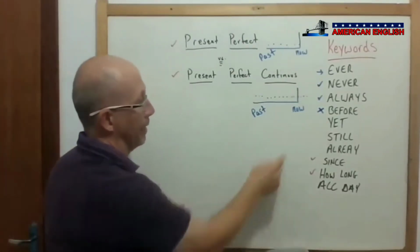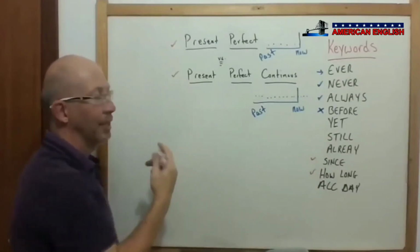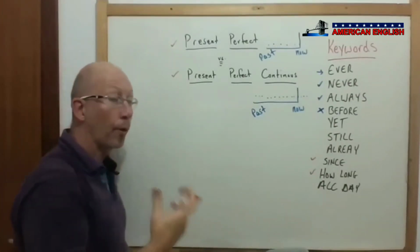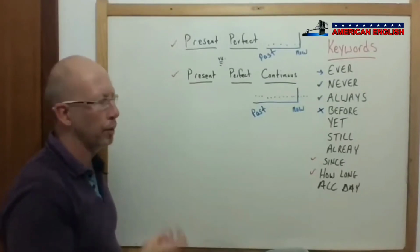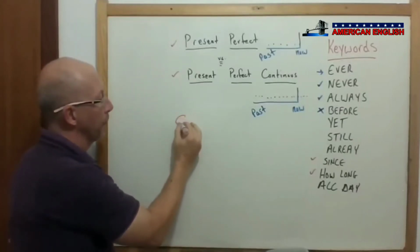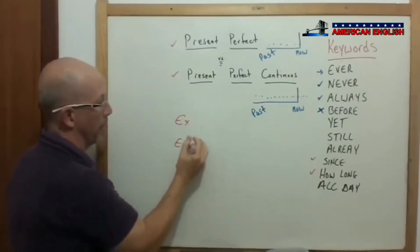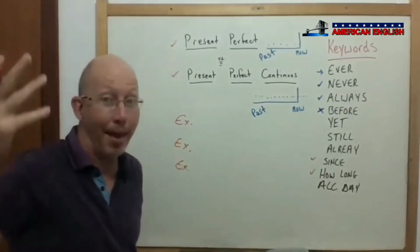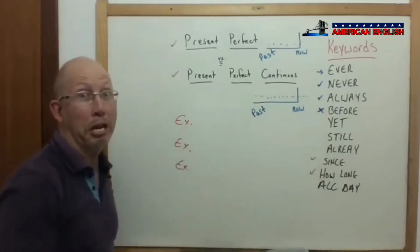Let's look at yet, still, and already. So this is where a lot of foreigners or non-natives get confused of which to use. So I'm going to try to make it very simple for you by giving you some examples of each, okay? We'll write down 3 examples here, all right? And I'm just going to think of these off the top of my head, all right? So the very first one, let's go right to the first one, yet.